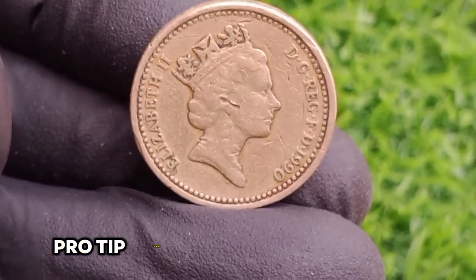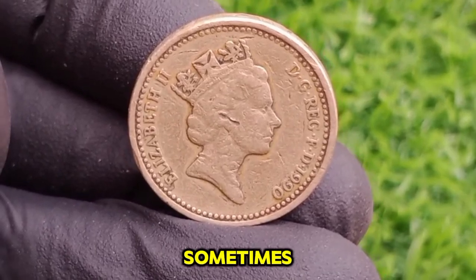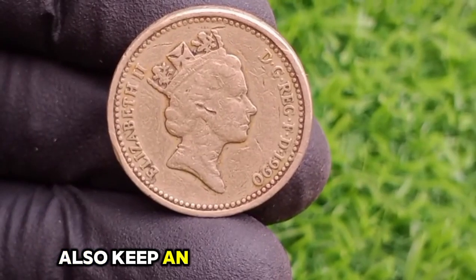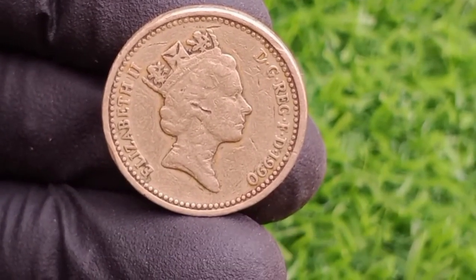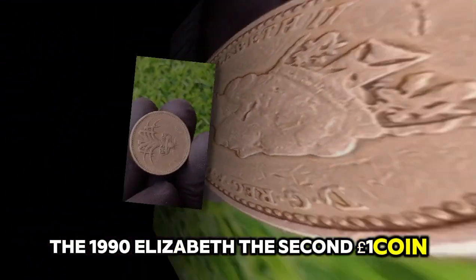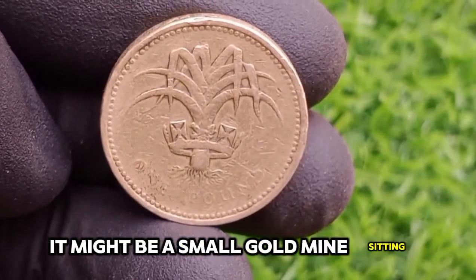Pro tip: look for bulk lots of coins online or at flea markets. Sometimes sellers include the 1991 pound coin without knowing its full value. Also, keep an eye on market trends. Coin values fluctuate based on demand, auctions, and historical events. Now, the 1990 Elizabeth II £1 coin is more than just pocket change. It might be a small gold mine sitting in your home.